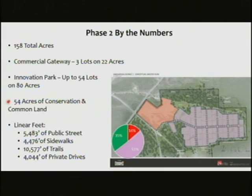Given the size of the project, we wanted to start with a high-level breakdown of the numbers for this phase of the project. Overall, it's about 158 total acres, plus or minus, depending on what you count within this phase. Within that, there are three lots proposed and roughly 22 acres of the Payne Road commercial gateway area, the area close to Payne Road and along the Downs Road as you come into the project from the north. That area is shown in red.